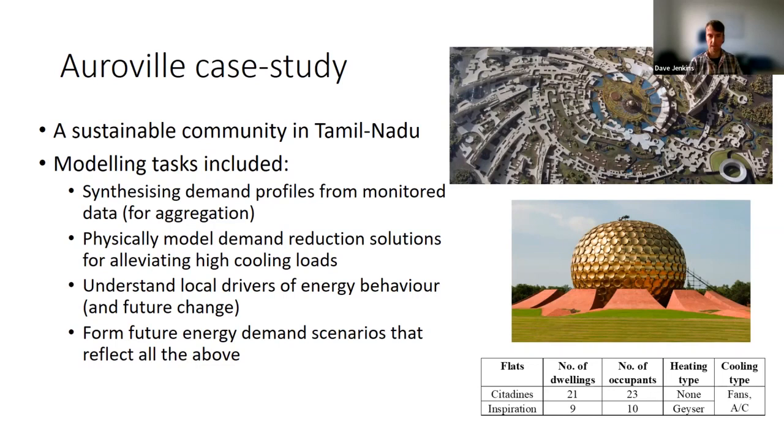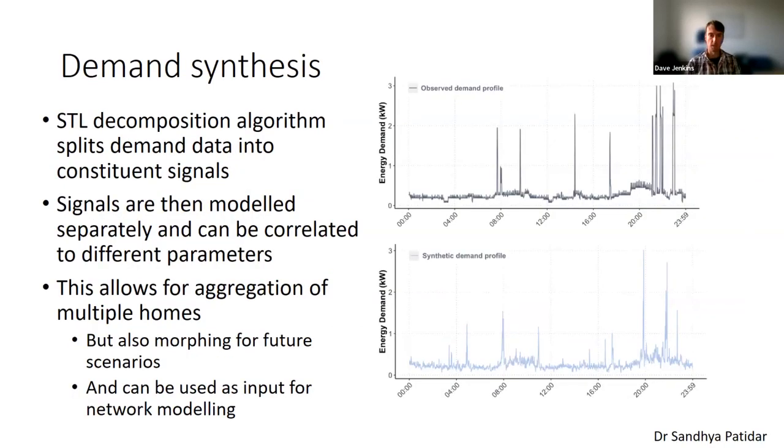Understanding the local drivers of energy behavior, and local is really the key word there. So we're not, again, copy and pasting these findings, these local drivers, to every community in India, but there's a process we go through to try to understand those local drivers, and we think that process is the thing that's replicable to other communities. But also to understand, as I said before, not just the baseline, but the future change. And then from all that, trying to understand the potential energy demand scenarios that might exist for this community and other communities in the coming decades, and what we can do with our modeling toolkit to respond to some of those challenges.